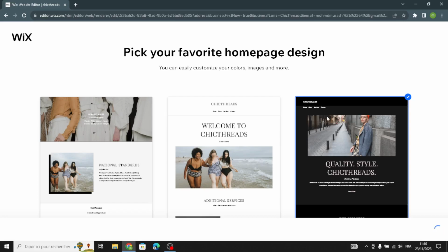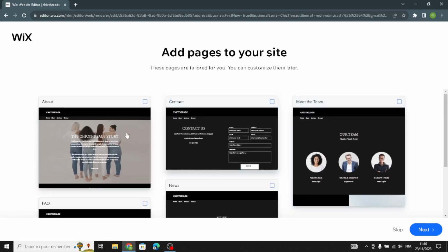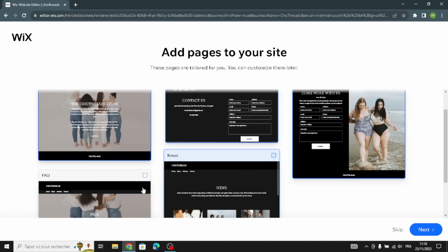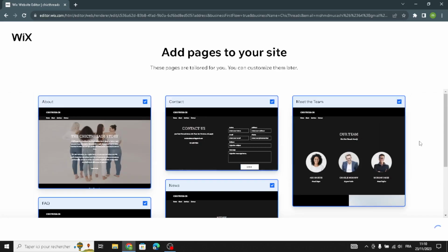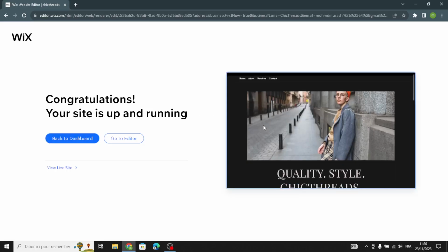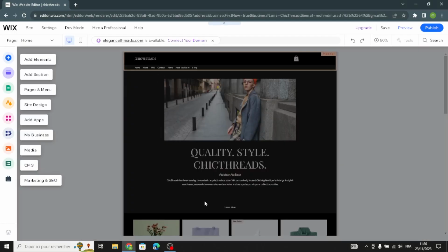Okay, so here you can easily customize your colors and the image and the themes. So here you can add pages to your site. Okay, now let's continue. Okay, so now go to the editor. So as you see here, this is your homepage. Here we're gonna set up your website.